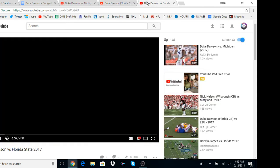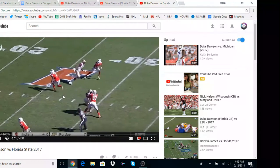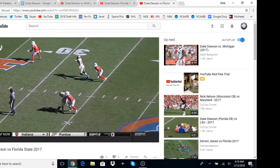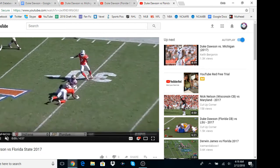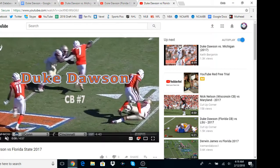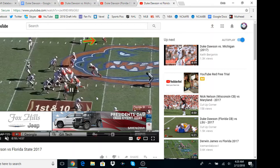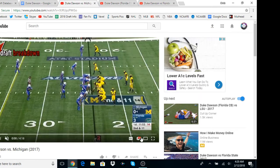Week or game 4, and this was some point in conference play. Okay, it's a highlight play, whatever. What was this? This was, yes, week 10. So we are going in order here. We're going to start with Michigan.